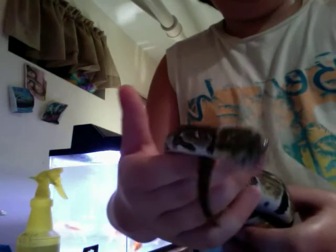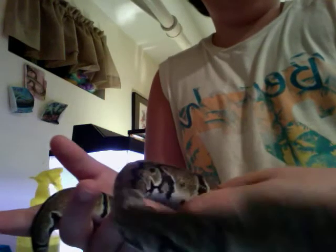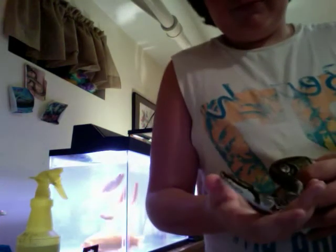So this is the ball python. He's very cute. Oh, look, he's sticking the camera! Isn't he just precious? Yeah, he's still shedding. This is definitely one of my favorite snakes. He's so calm. He never bites. Can I hold him? Sure.